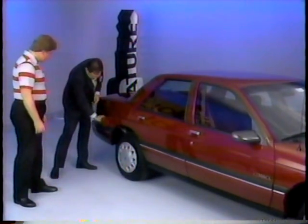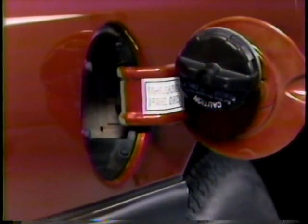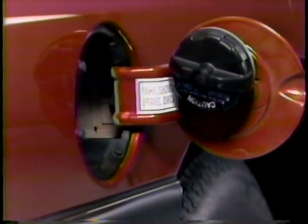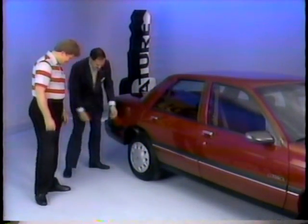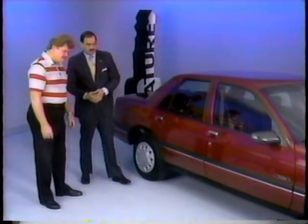There's a little resting place here for the fuel cap, so you don't leave it in the rear deck or on the pump where you might forget about it when you drive off. My wife's going to love that. She really is. It's a very nice feature. Yes. Also, all-season steel-belted radial ply tires with McPherson strut front suspension.